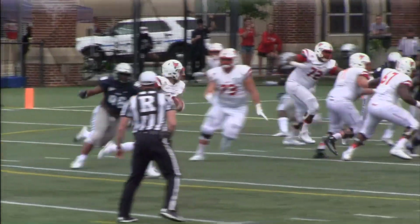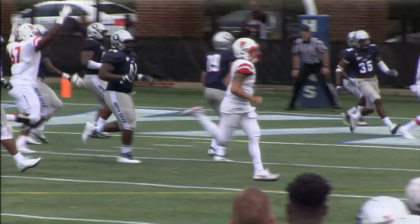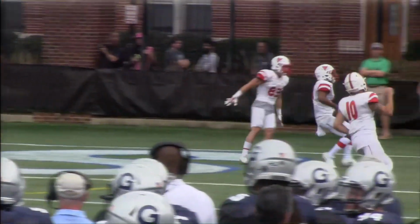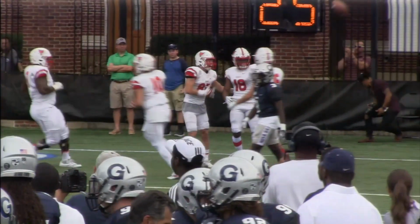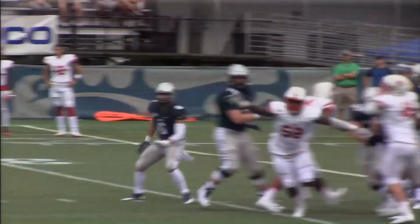Coming up right here. Nice scramble drill by White, and he finds his receiver. Yeah, they've had a couple of really nice scramble drills today. Mike White just using those legs, getting outside of the pocket, using his athleticism to create plays and give his wide receivers a chance to get open down the field, and they're doing a good job for him.